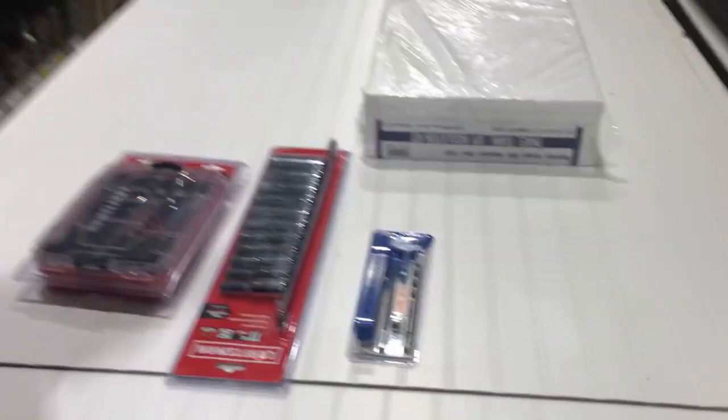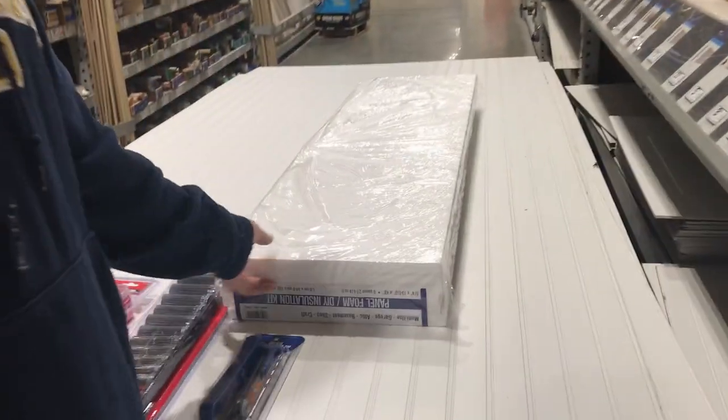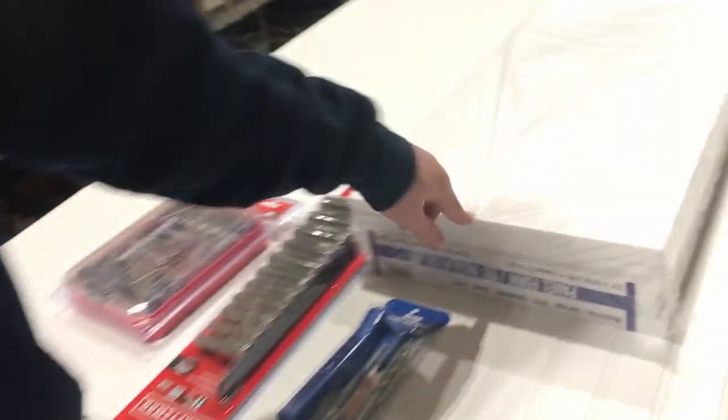What are we doing now? We're going to Lowe's, getting our ceiling. We're here in Lowe's. We decided to buy beadboard for our ceiling because it's nice. It looks like wood paneling. It's pretty. And we got just a little bit of extra insulation that they use in the bus, and that's to replace the moldy in the back.